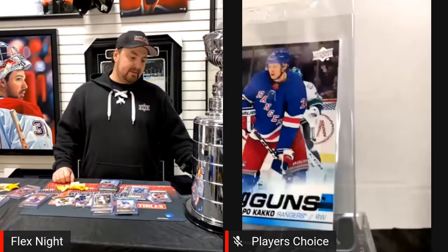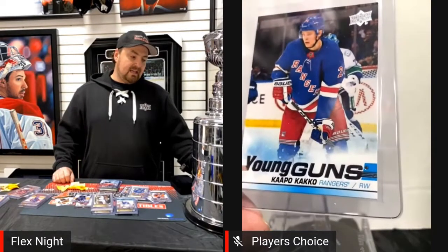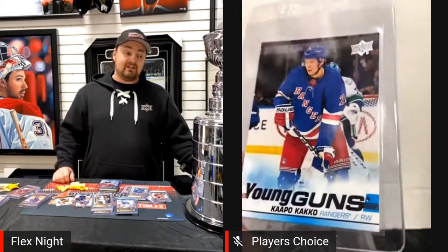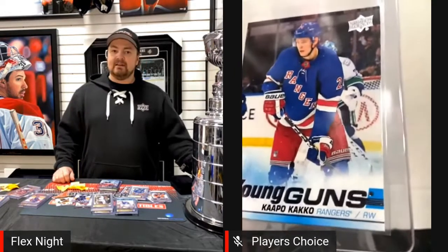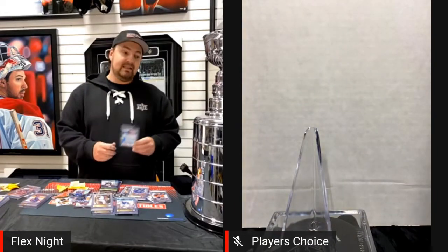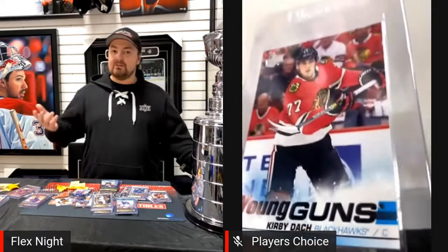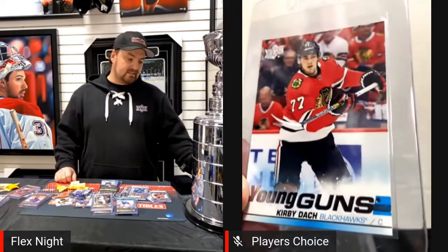Kakko, obviously, this guy was the number 2 draft pick. Just waiting for that to pop up there. Number 2 draft pick overall. He's going to be playing with Lafrenière this year. His stuff, I know he's not highly collected in the market right now because he doesn't have autograph cards. He doesn't have a contract with Upper Deck. That really hurts his value. But someday, who knows, maybe they'll get it and his cards will skyrocket and he'll start signing autographs again.